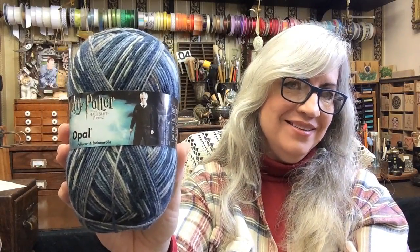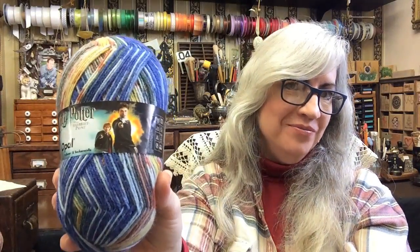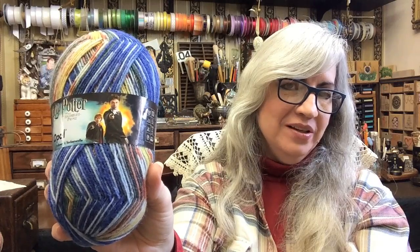And the next one that I got was Draco. Love this colorway with the blues and the grays. And then the last one that I got from the Swiss supplier was Harry and Ron. So that's really nice. I love the blues in that. So that was wonderful. I'm really pleased that I was able to get these 4.